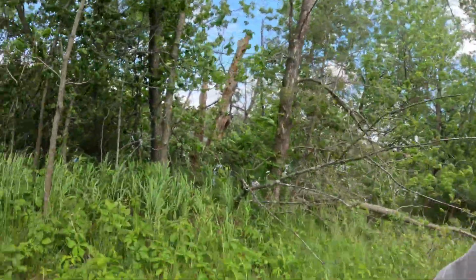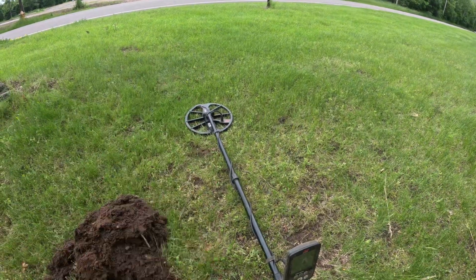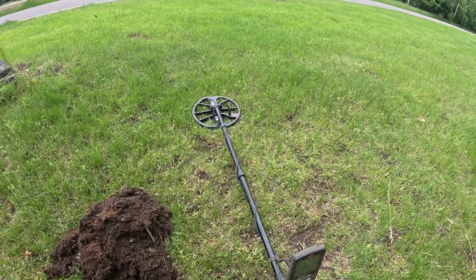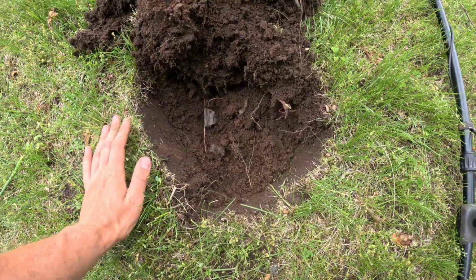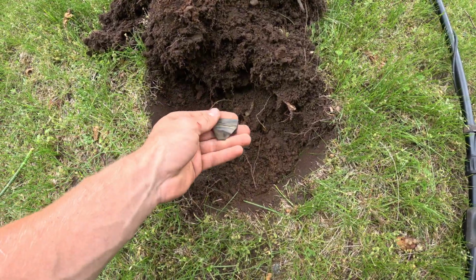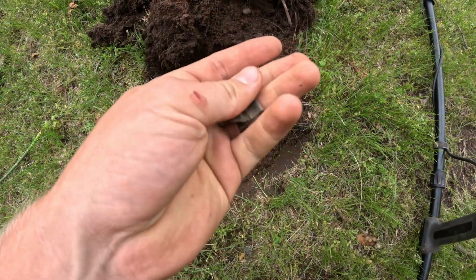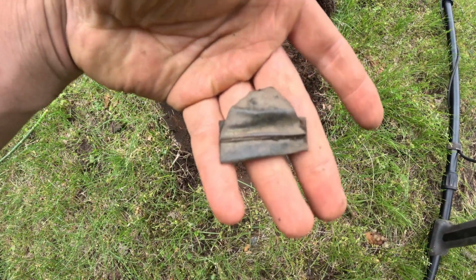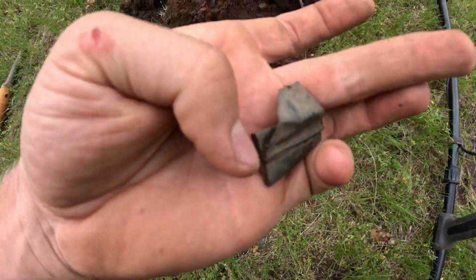Hopefully you guys can hear me right now. I know it's really windy. Wisconsin River is right through here. Here's a road I'm about 10 yards away from. Just dug this down here. This is Native American, guys. Nice piece of kettle scrap. Look at that, all bent up. The natives were probably making something out of that. It's a very thin piece.